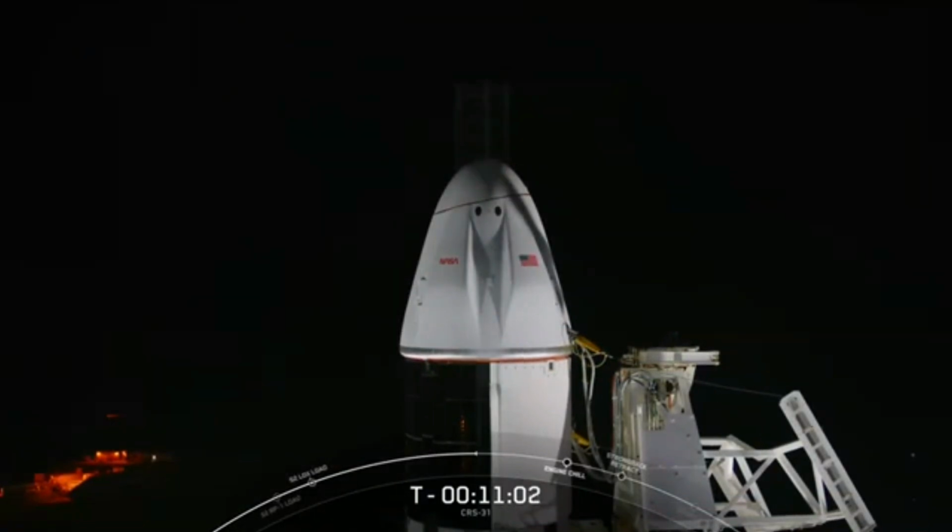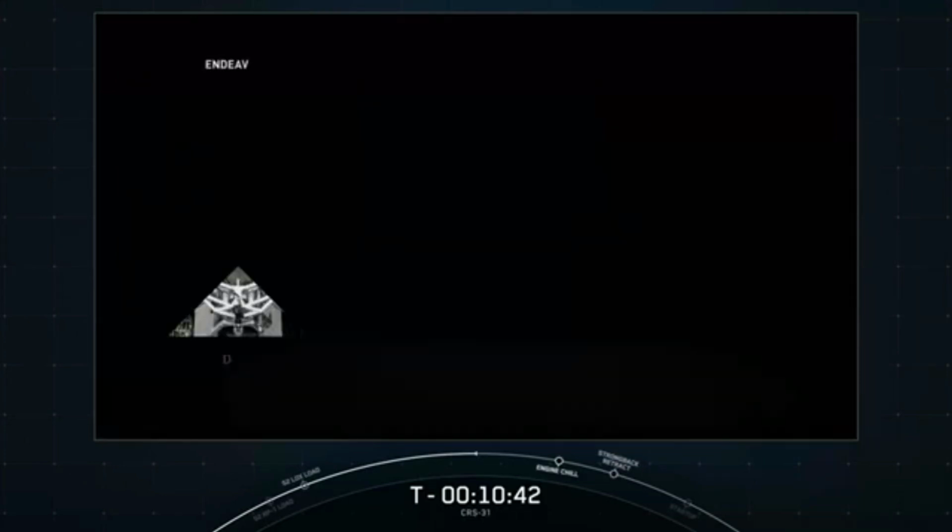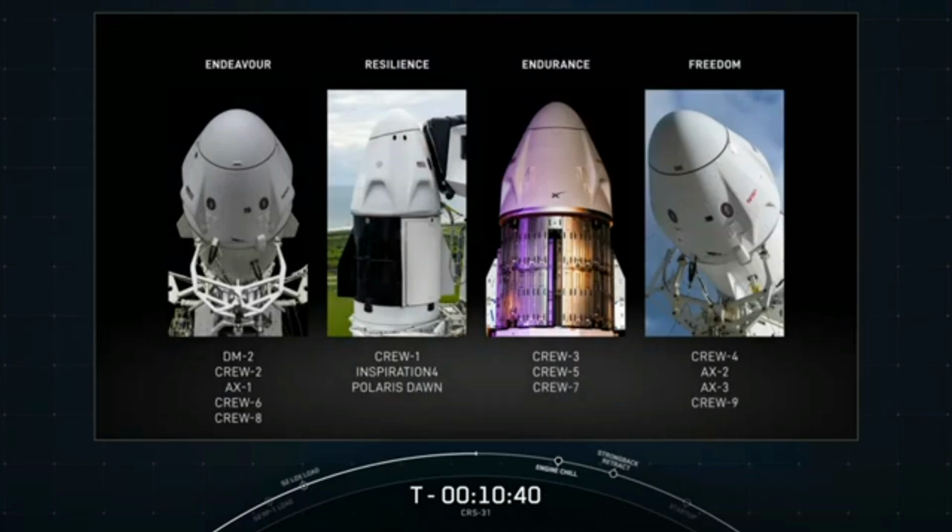Falcon 9 and Dragon have played a significant role in advancing our future in space by safely transporting both crew and cargo to and from the space station. There are currently 3 Dragon capsules used for cargo missions, which have collectively flown 10 CRS missions to date, and there are 4 capsules supporting human spaceflight that have docked to the station. Their names are Endeavour, Resilience, Endurance, and Freedom.